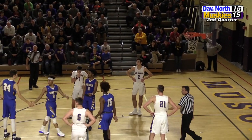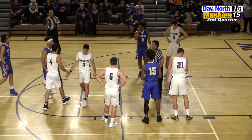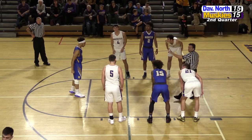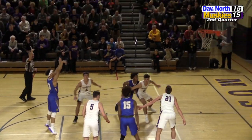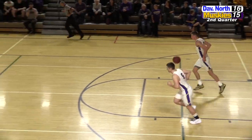So Vesey makes the first free throw, so that'll tie it up at 15. Neither team can just relax for a minute. No, it's a constant pressure from all of these teams. TJ Vesey, a 67% free throw shooter on the season. And his second free throw is good. So 16-15, North takes the lead.